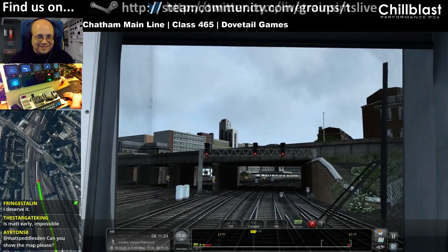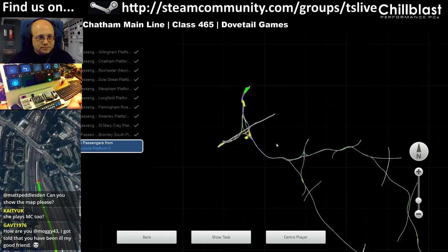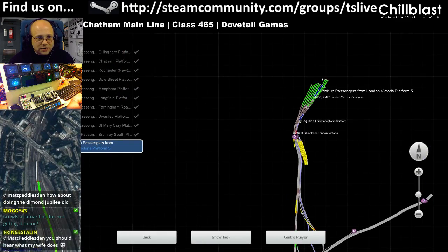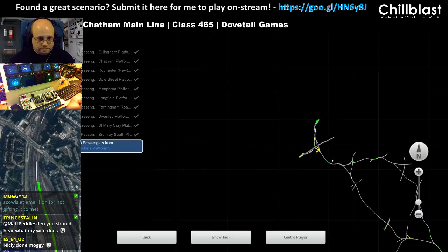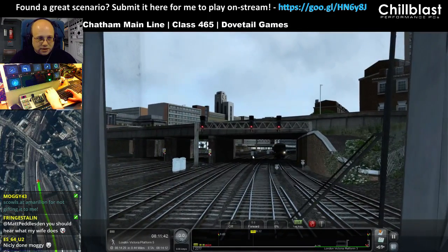Well, Hens, can we show the map? There's the map. So we're sitting waiting to come into Victoria at the station at the moment. I'll do another look at the map once we get the next scenario going.